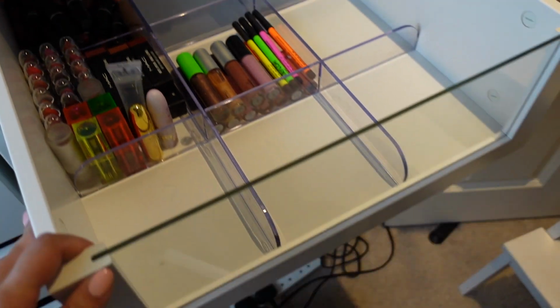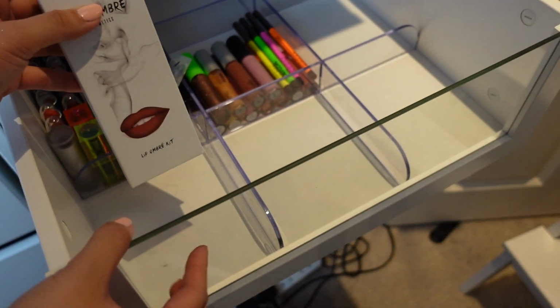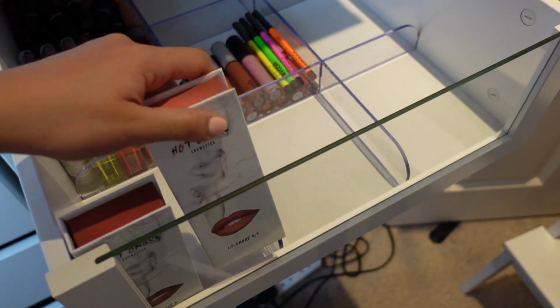This is what my MAC lip drawer used to be. I'm now gonna fill it up with other products. I think I'm gonna fill it up with Hot Ombre because I got a glass here. I think it'd be really nice to just display it here. I think that'd be really cool. So I'm just gonna put all of Hot Ombre in here.